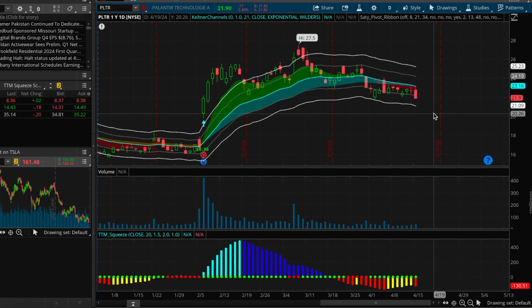Now, the pieces of the puzzle that could come into play here, as it's wicking off of the mid-range of the channel, if it does come down, right now the lower bound of the channel, 21.09, so that approach to 21 may get some support off of the lower bound of the channel if it does push down that far. If it does come back up tomorrow or in the coming days and tries to regain support at the mid-range of the channel, 23.16 is where it's currently at.